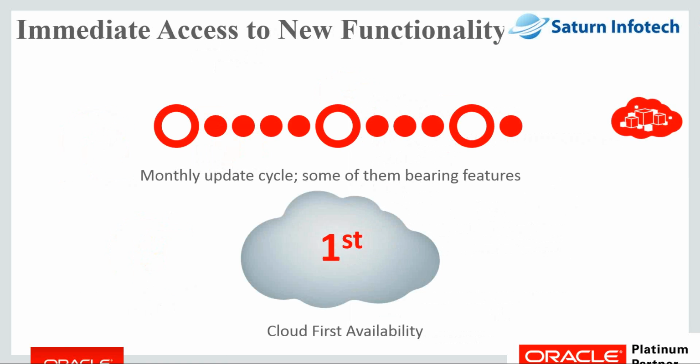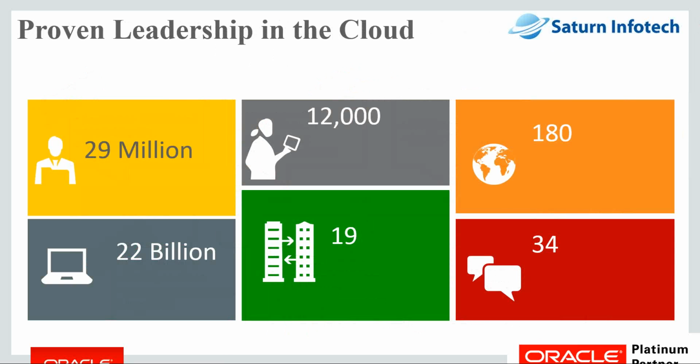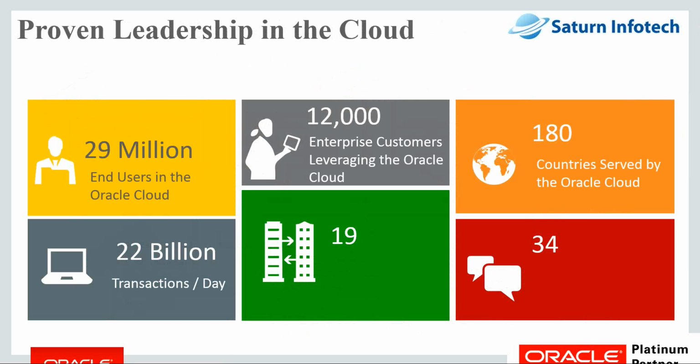With monthly update cycles, some of them varying features with cloud-first availability. And again, from a cloud-first perspective, you can see that there's a solid track record of continuing to release new functionality to the BI cloud services on a regular basis. And lastly, Oracle's a proven leader in the cloud with 29 million users, 12,000 enterprise customers leveraging Oracle Cloud Services across 180 different countries, supporting 22 billion transactions a day, 19 global data centers, and 34 languages delivered in the cloud.